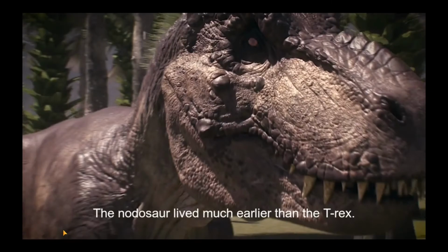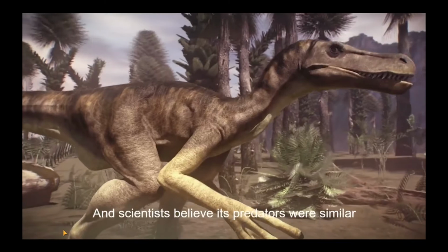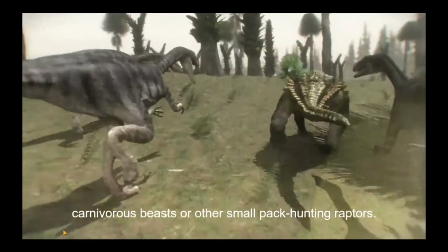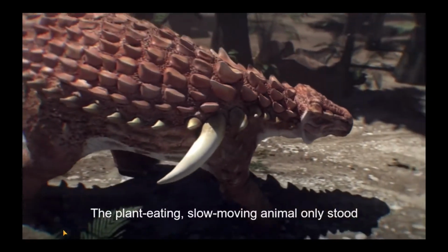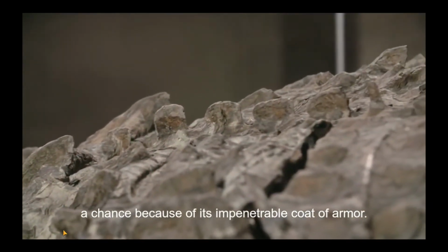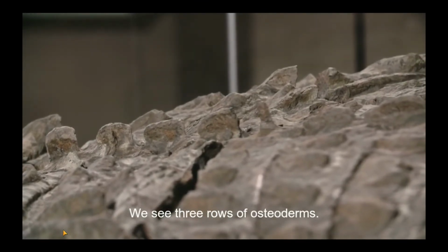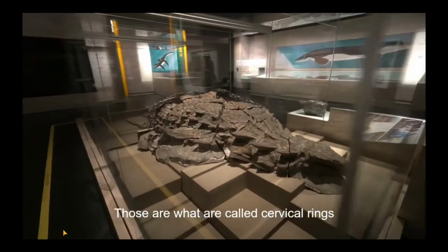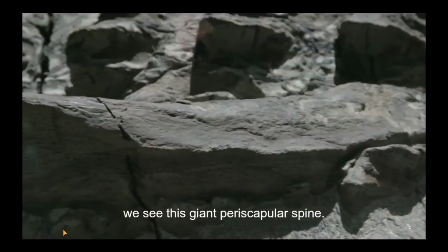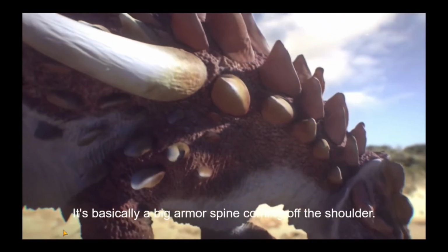The nodosaur lived much earlier than the T-Rex, but scientists believe its predators were similar carnivorous beasts or other small pack-hunting raptors. The plant-eating, slow-moving animal only stood a chance because of its impenetrable coat of armor. We see 3 rows of osteoderms. Those are what are called cervical rings, and it's armor that would have protected the neck of the animal. And as we move to the side, we see this giant parascapular spine. It's basically a big armor spine coming off the shoulder, and it's about half a meter long.